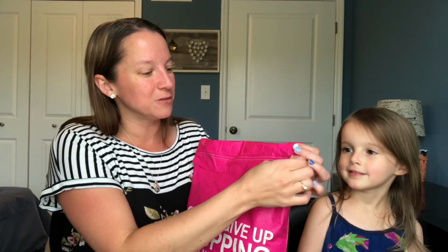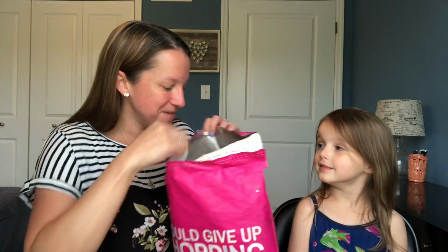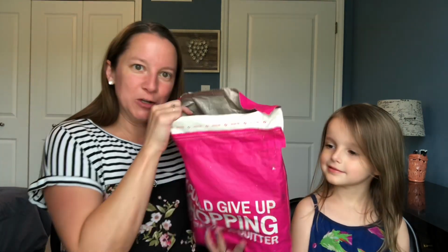All right, so they have cute little pink bags. You always know when your package gets here. And like I said, make sure you go really easily when you open the bag so that you don't rip it. And then we've got two bundles in the bag.